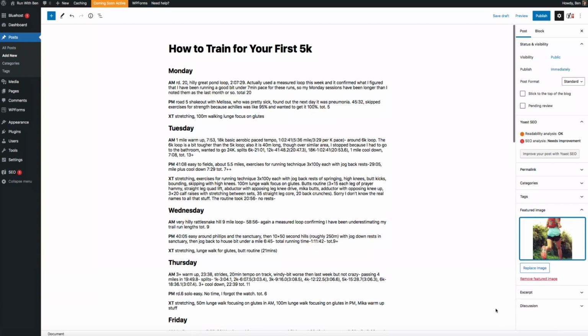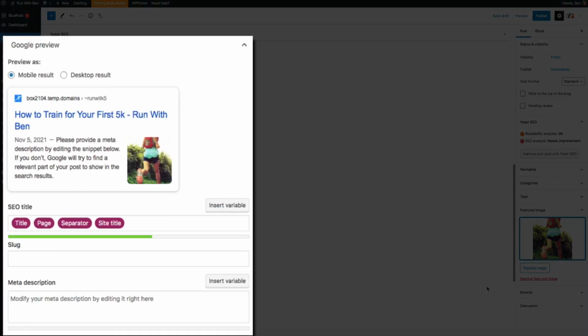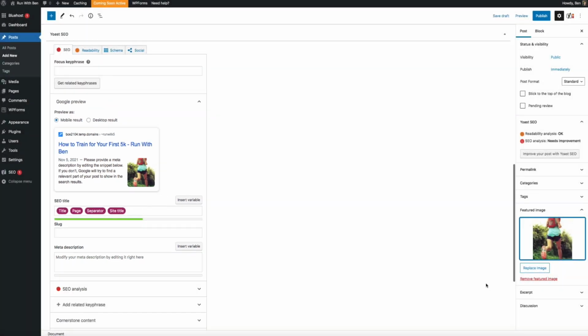And boom, we have our featured image. Then again, for the sake of time, we're skipping over the Yoast SEO settings, but you'll want to configure these for every blog post and page that you create. I should also mention that I have a detailed Yoast step-by-step video tutorial that I'll link to in the show notes if you want to learn more about how to leverage this plugin.